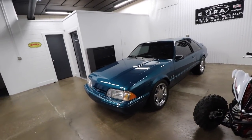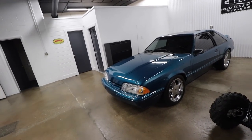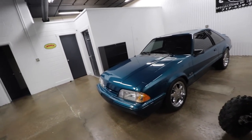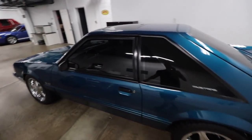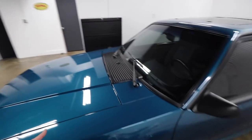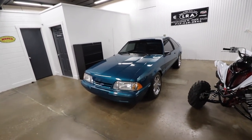This is an all original, for the most part, Fox body. Guys, 6,000 miles on this thing. I can't believe it. 6,000 miles. It's kind of hard to believe for a car from the 80s. I think this is from the 80s or maybe the early 90s, if I'm not mistaken. I don't really know my Mustang years all that well.